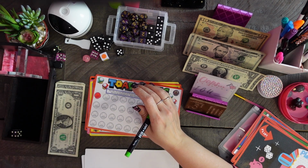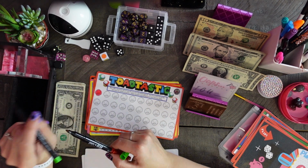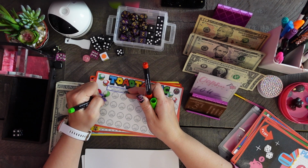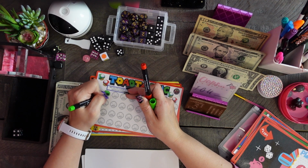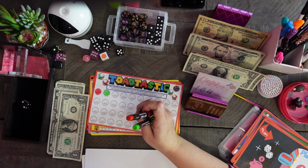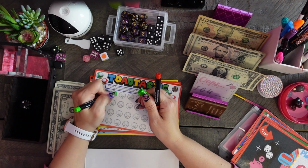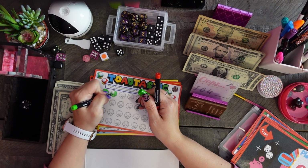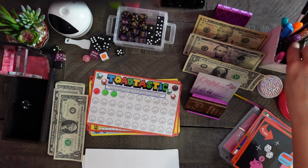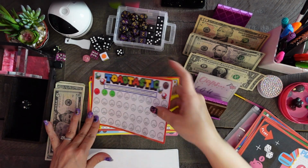Do that again, and we get an even. If I do that, I'm gonna get marker all over me. Let's do one more. Even. Okay. So we have 2, 4, 5. That was toad-tastic.